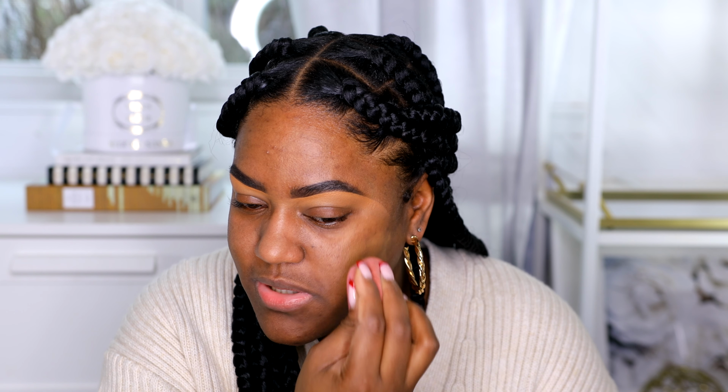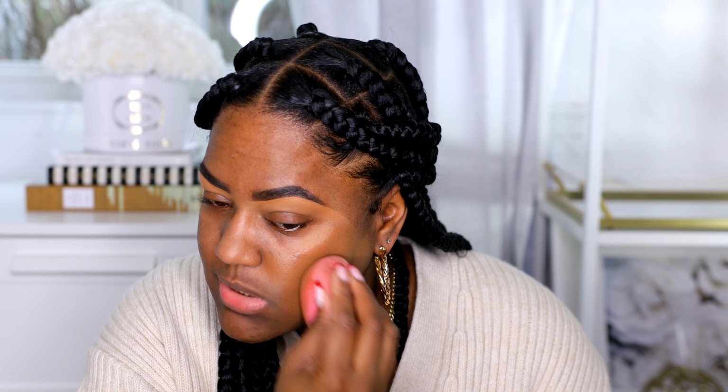All right, so I'm going to just use the side to blend it in, and I wasn't sure if I picked out the right shade, but this shade does not look too bad, so I think it's probably okay. I got the shade Deep 540 in this CC cream. So yeah, this one doesn't look bad in terms of the shade. I think this match is pretty nice.